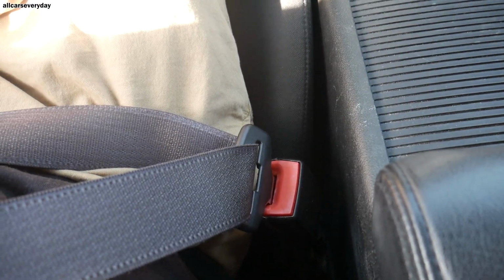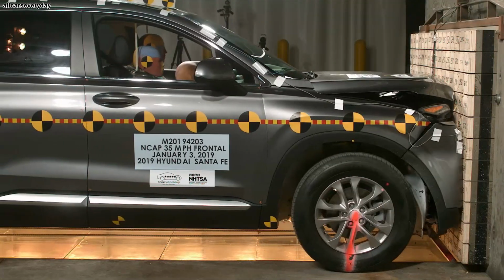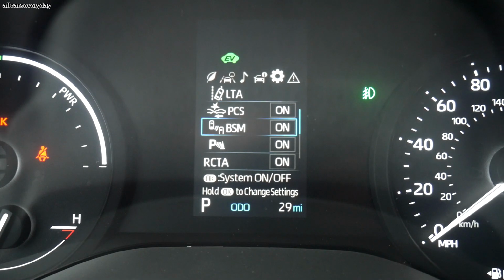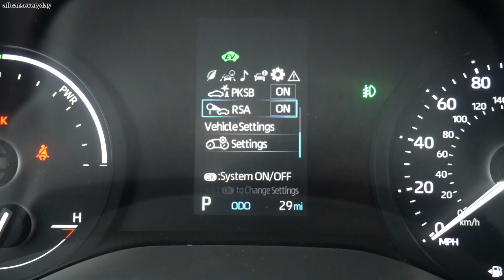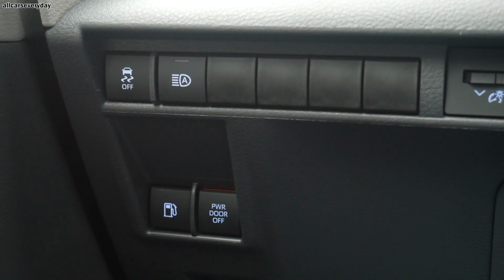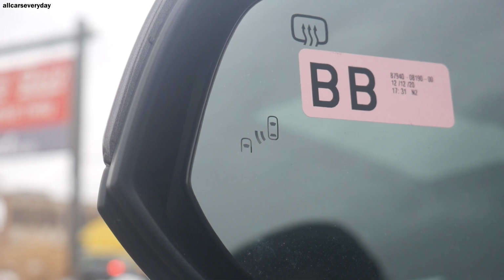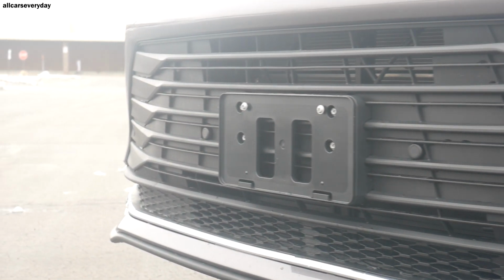In this category, we take a look at the standard active safety technology of each vehicle, as well as reviewing the Insurance Institute for Highway Safety's passive crash test results. The 2021 Toyota Sienna has tons of active safety tech standard, including a pre-collision system with pedestrian detection, lane departure alert with steering assist, lane tracing assist, automatic high beams, a full-speed dynamic radar cruise control, road sign assist, front and rear parking assist with automatic braking, and a blind spot monitor with rear cross traffic alert.